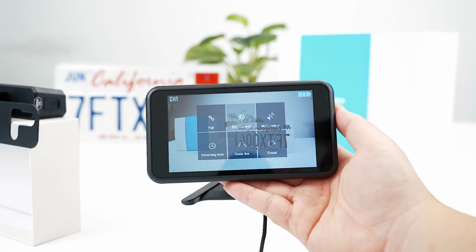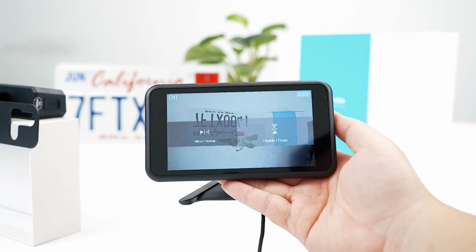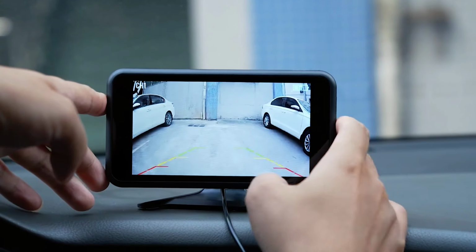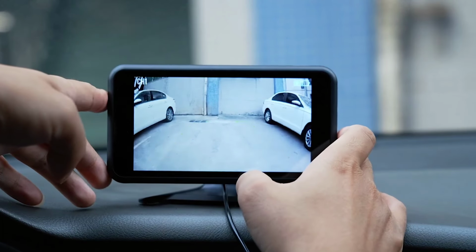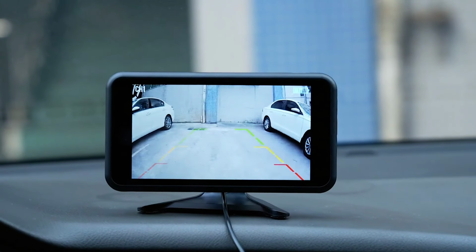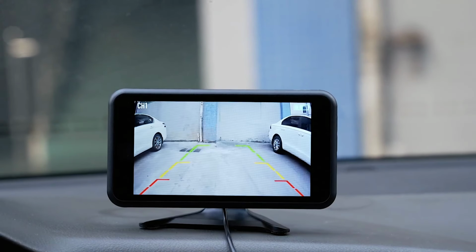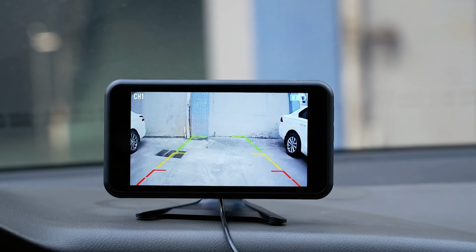Number 3. This backup camera installs in about 2 minutes and requires no drilling or wiring. The solar power design keeps the system charged without needing constant attention. Its 1080p monitor is bright, smooth, and reliable even in rain or low light. You can also add a second camera and view both angles at once. It's one of the easiest ways to modernize an older car.